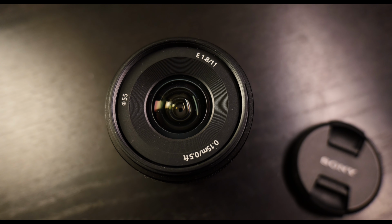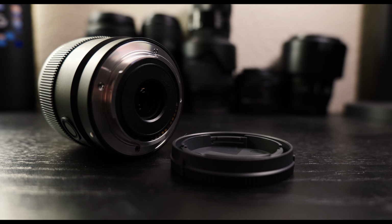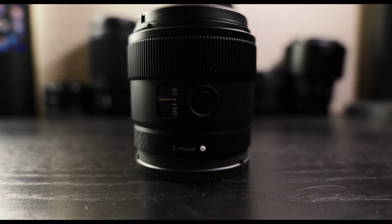So yeah. Okay, so really quickly, I wanted to jump back in here and give you guys an alternative to the 16mm Sigma. It's a lens that's much newer and arguably just as good, if not better. There are some trade-offs, but it is the newer Sony E-mount 11mm f1.8. So think of this as in tandem with the third lens. It's like a bonus lens.